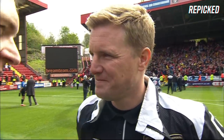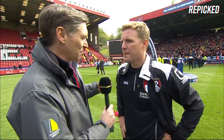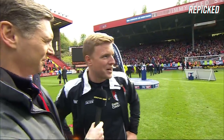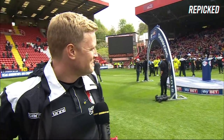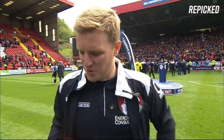You always look forward, but right in this moment now, as you savour this, what goes through you? Immense pride for where the club is at the moment. Immense pride seeing the supporters as they are. These are scenes that hopefully have been videoed, and we can look back on one day with real satisfaction. You've done it. Thank you. Thank you very much.